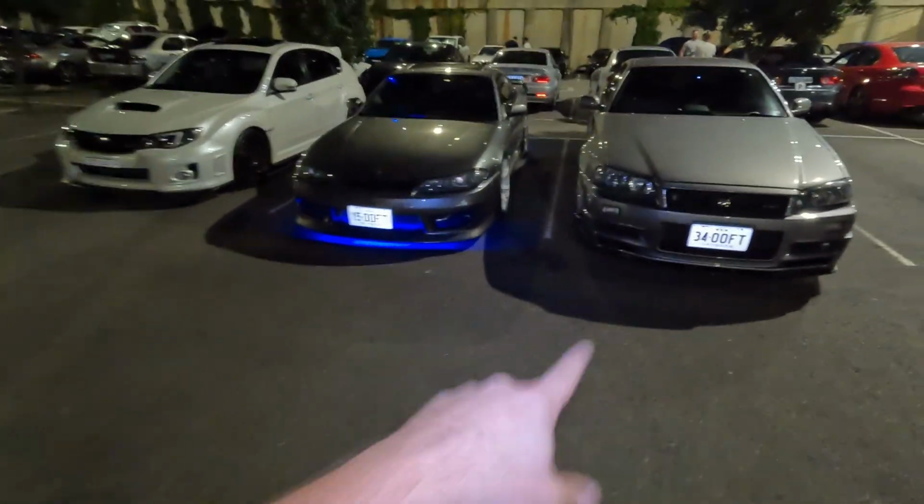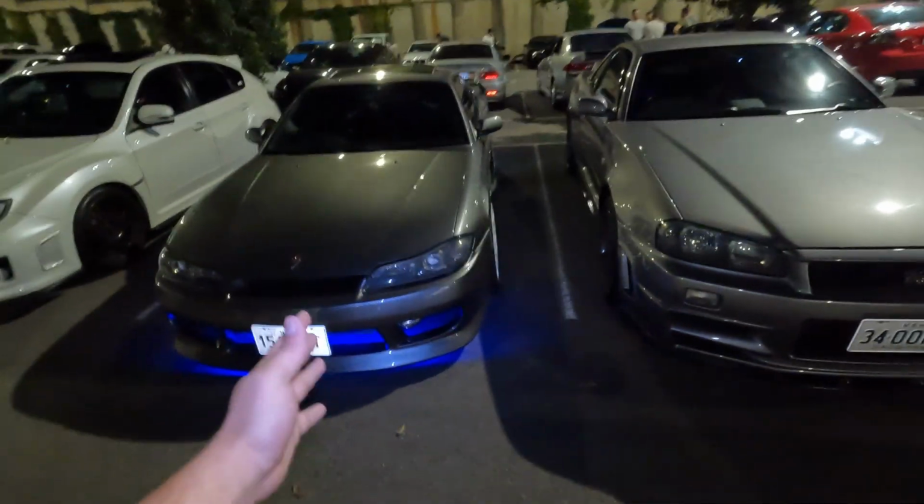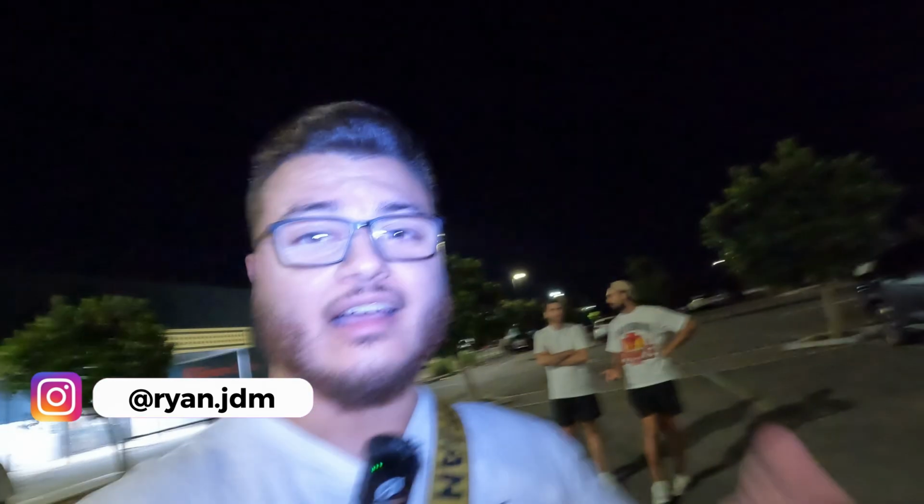Today we are at a car meet and it's going to be a fat cruise as well. So as you can see, we've got the S15 lined up with the R34 GTR, Angelo's at Boost King. So his Instagram details will be right here. S15's here with the neon on as well, looking fat. And then we've got Ryan's WRX right here, which we've just done MCA coilovers.